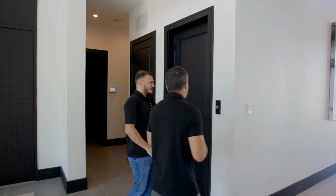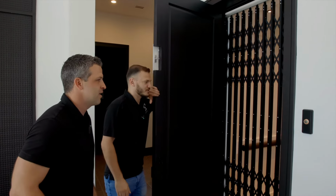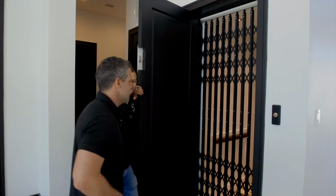I actually want to head this way and see this side of the house, and then we're gonna head back to the kitchen. So in here we got a couple cool things. We got an elevator. Who are we calling? It says call button. Yeah, we're calling the elevator. Look at this thing.